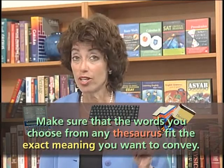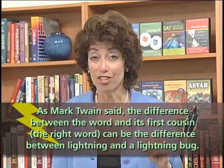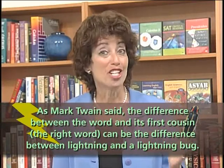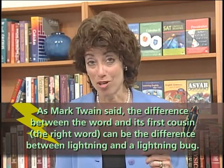Because synonym can mean the same or almost the same. And as Mark Twain said, the difference between the word and its first cousin can be the difference between lightning and a lightning bug.